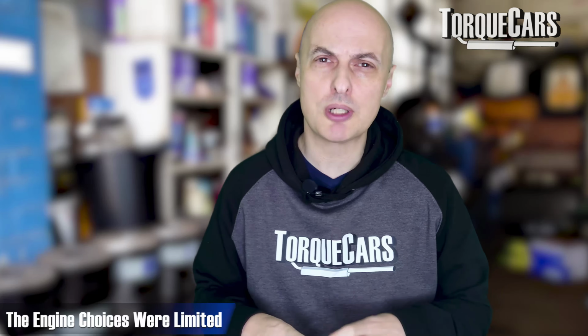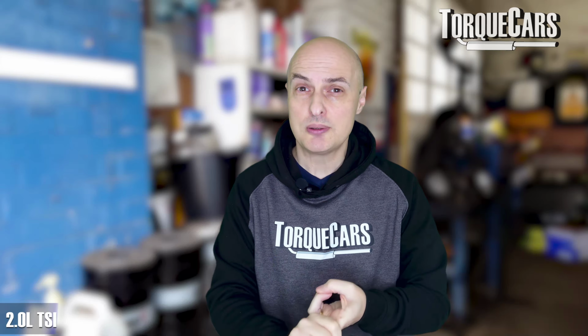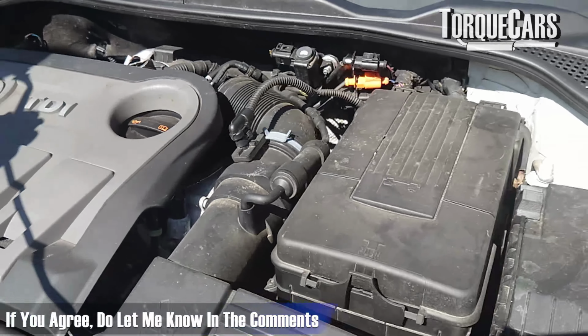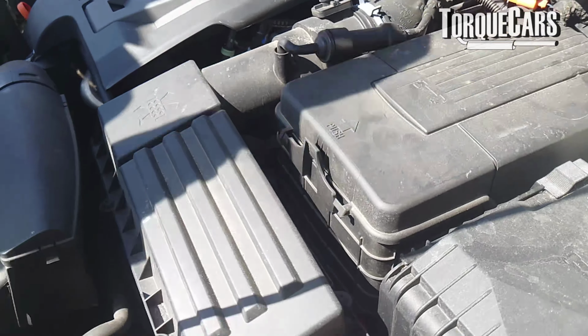The engine choices were rather limited. You had just the 1.4 TSI, a 2-litre TSI engine, and the lovely 2-litre TDI engine. So engine choices were limited, but they chose the best engines, in my opinion. These engines suit the chassis really, really well.